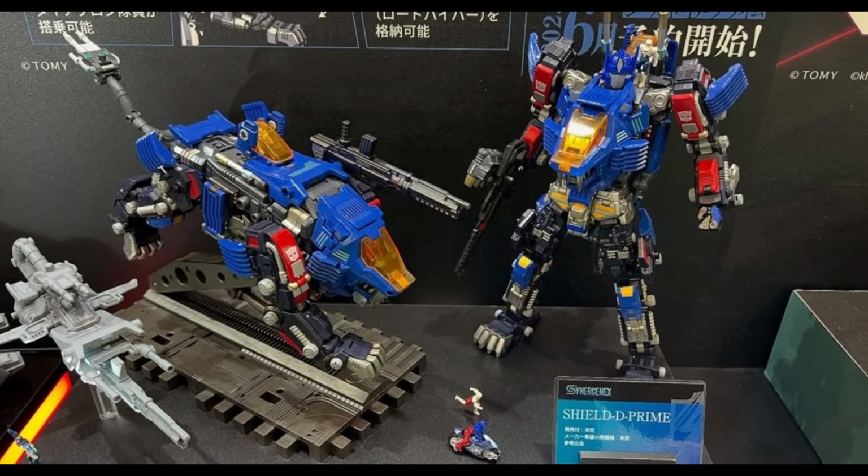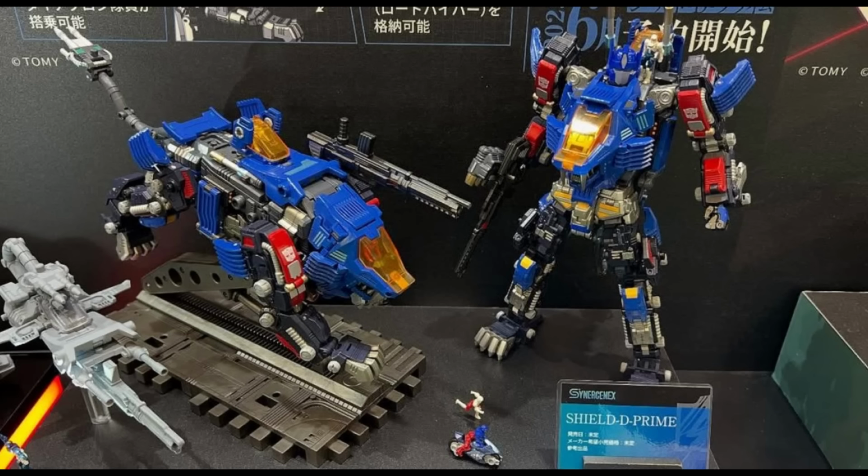And then they have the Takara Tomy Zoids and Diaclone Transformers Shield D Prime. So it's an interesting thing that they're making right here, and it is kind of fun to bring some of that stuff back and reimagine it in a way, which is kind of what they're doing right here, in my opinion, and adding a transforming element to it. But this is not for me. But there's other people out there that are really going to appreciate this, get excited for this, and enjoy this.